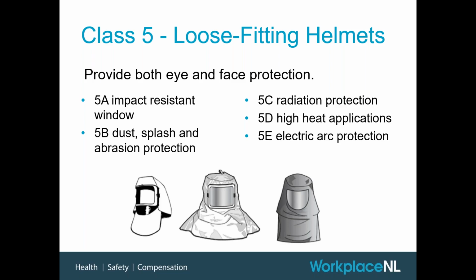But there's a bunch of different classes depending on the specifics of what hazard you're dealing with. So you may have the impact type. There is one specific type that's designed for dust and splashes. There's a radiation type, high heat type, and those high heat types are usually a silvery color. They're kind of reflective, kind of like tinfoil. And again, we've got the new electric arc protection. That's the Class C type, which again is a brand new type.